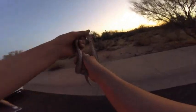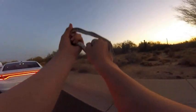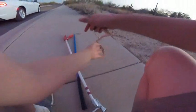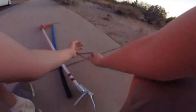Okay guys, so we were road cruising, and we were able to spot this Sonoran gopher snake. This is a very, very common snake. They mimic the rattlesnakes a lot in their appearance, as you guys can see. Let me get off the road. I mean, these are really close.